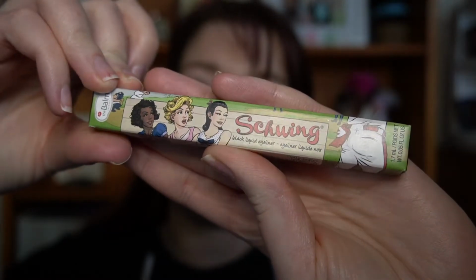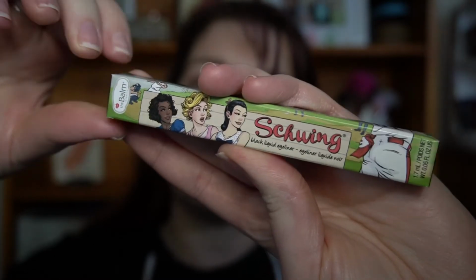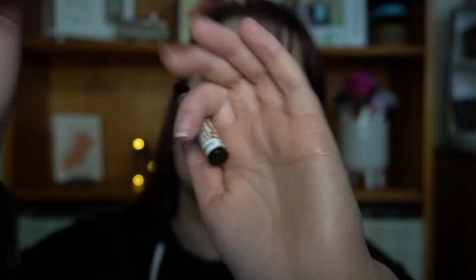I have next an eyeliner and a mascara. I got the Balm Schwing eyeliner, which is supposed to be bloody amazing. It is one of the brush eyeliners, so you've got a little paint pot and the paintbrush, which we all know I am not amazing at, so we'll see how we go with this one.